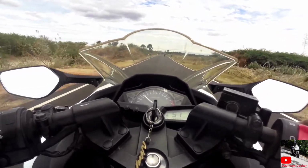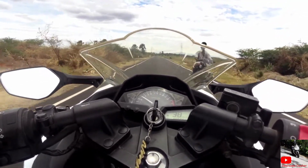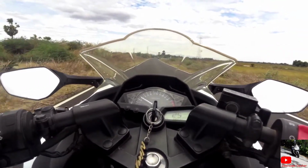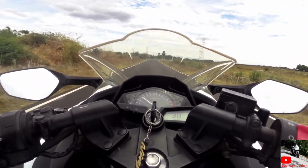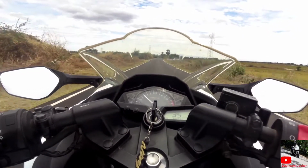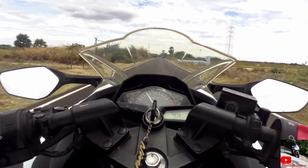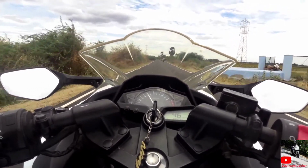We decided to go easy on the bikes since both the bikes were due for service. So we decided to have a rolling drag. We know how fast the KTM is, so we decided to have a rolling drag to give some advantage to the Ninja. First we tried the 60-100 in gear 3.